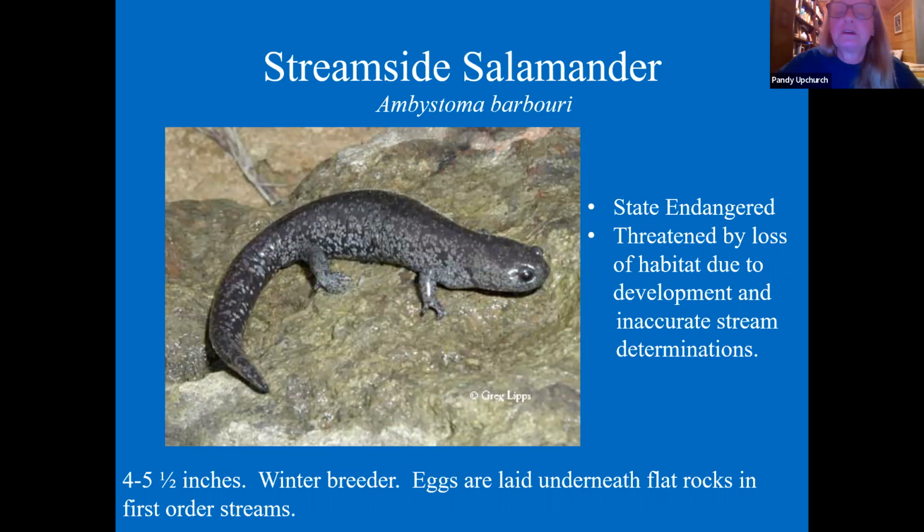And this is a state endangered species. This guy is threatened due to habitat loss due to development. This is an endemic, which means it occurs no place else in the world except for the Interior Low Plateau in Tennessee and Kentucky and a couple of states north of there, Ohio. But these guys breed in the winter. They breed in streams, first order streams. And what that means is you've got your headwaters and the very next stage of the stream is your first order stream. So very young streams, very small streams.